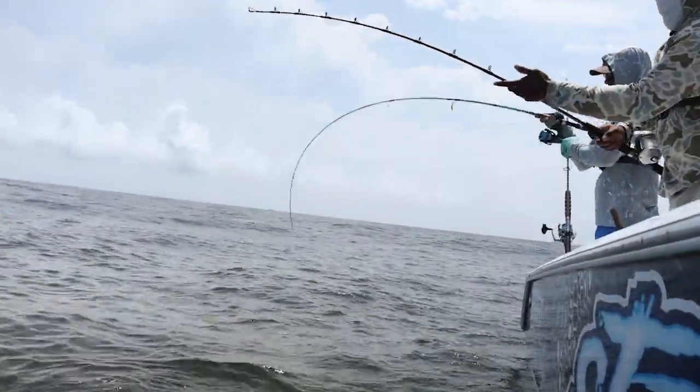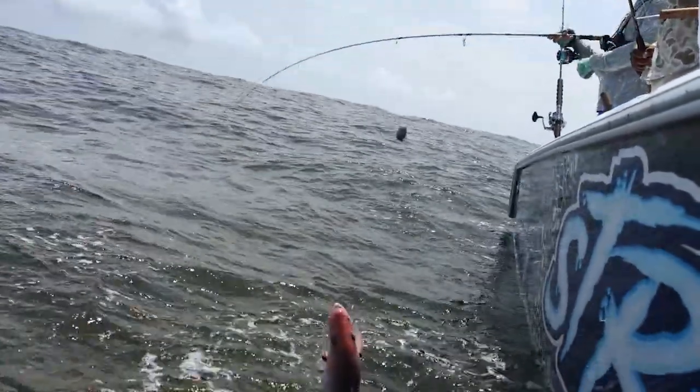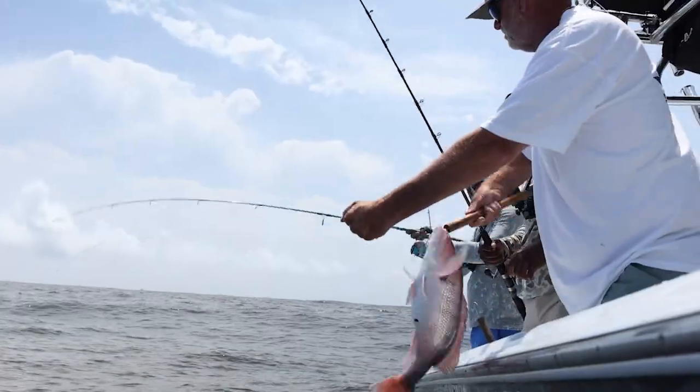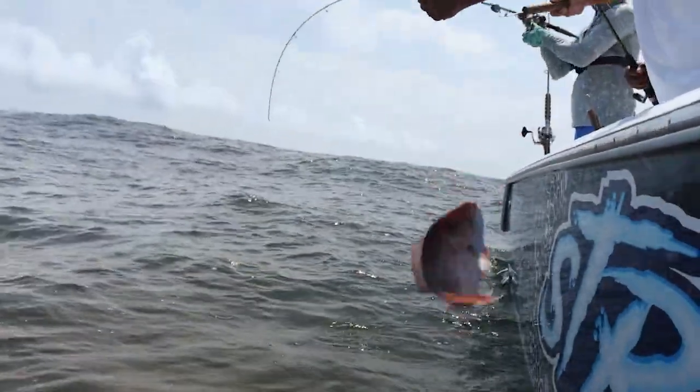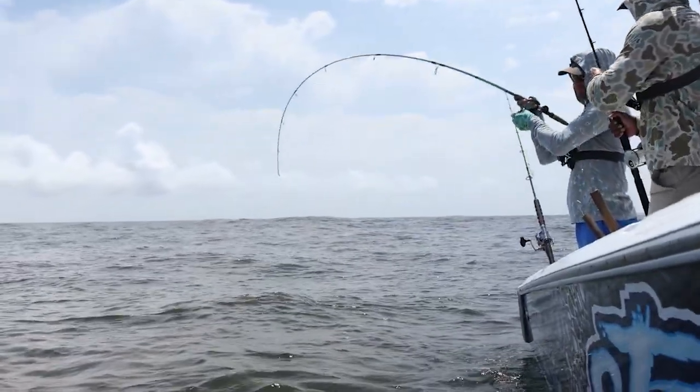And understanding how to catch snapper, not to set the hook too hard. These aren't flipping stick hook sets. You kind of have to reel into them a little bit. I was messing up in the beginning, setting the hook way too hard. But having the right hook set is a really big key when you're snapper fishing.